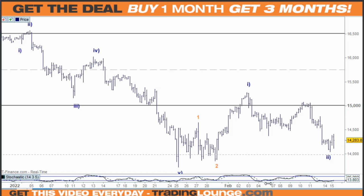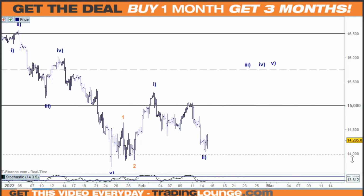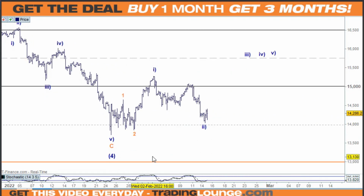Just to drill in here a little bit, because it's all about the bottom here. This is probably the most common count here for this, but the same thing applies here as well, because I think we're going to get some sort of ABC pattern over here, and then we're going to get another 5 waves here, which is going to throw folks out a lot. So that's what I think. So once again, we'll be careful in this particular space.